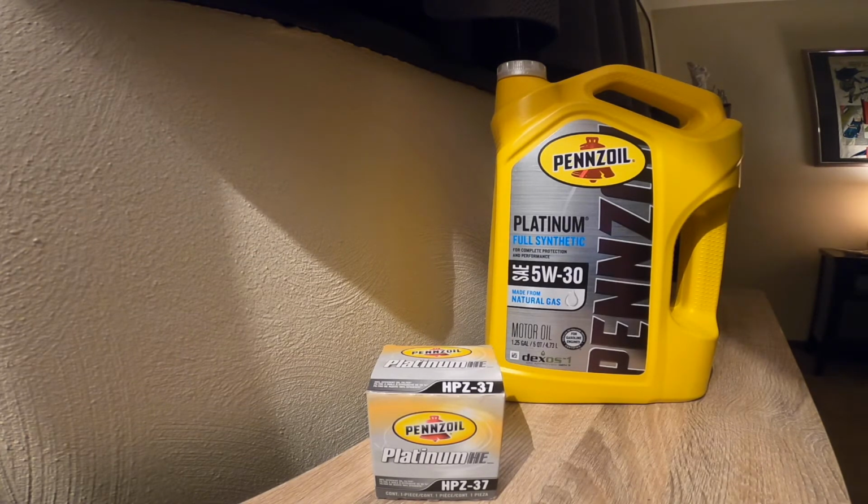With that said, when I was in there, and I'm going to try to upload a picture of what I'm talking about at the end of this video, so if you make it through me talking and yammering on here, you'll see a picture of the inside of my engine. It was super, super clean.